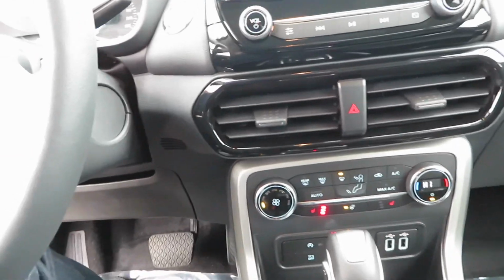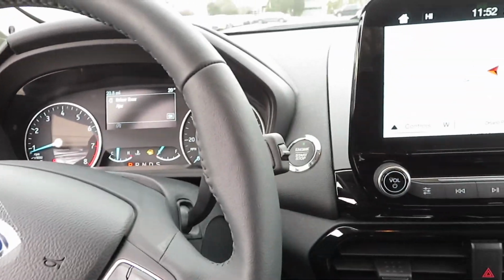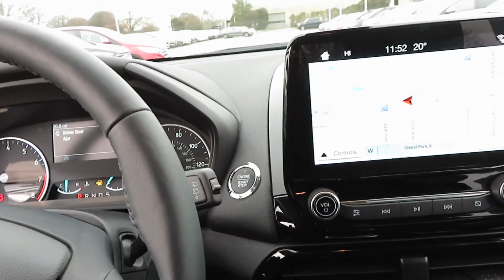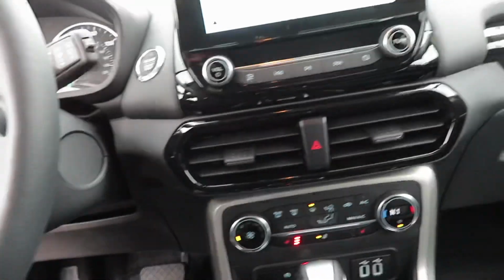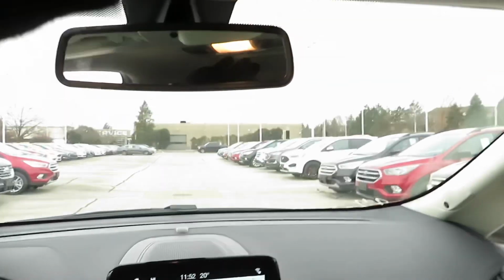And what I couldn't find out for you guys, I don't see a button or anything for it. I didn't see a button on the key fob. I've looked before I even started this video. I do not see how to open up the tailgate part to open up the trunk. But also you have your glasses right here for your glasses storage.